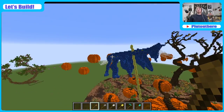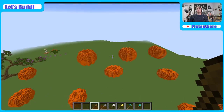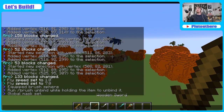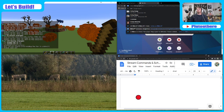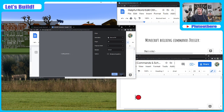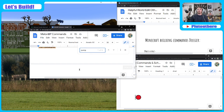Yeah, pumpkin time. So yeah, we're going to have to make a custom pumpkin for this one. Okay, let's get our pumpkin command here. LNBP commands, and, or nope, that's not what I meant to do. Pumpkin bar. Okay.